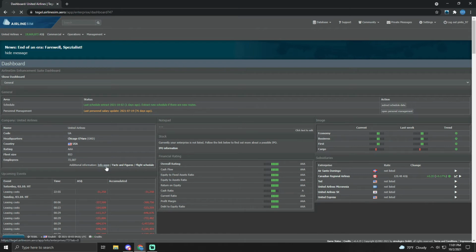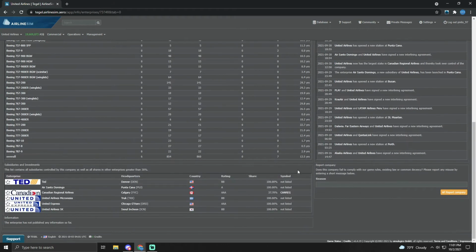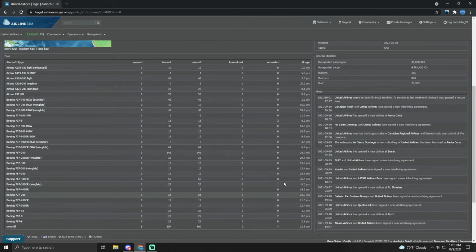So if we go to my info page, we'll see my average aircraft age is 13.5 years old, which in real life for an airline's probably not that bad. Especially for some of the US airlines, I think United's is probably around 8. So 13 is kind of high, but it's not terrible.